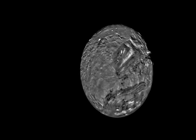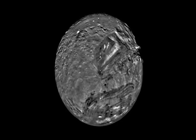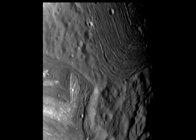The entire moon looks like a patchwork quilt, like it was glued together from a jumble of different pieces. How many different types of terrain can you identify here? There's long strips of rugged terrain, side by side with terrain that's smoother but more heavily cratered. Here's another example. Look at how dramatically the terrain changes from one section to another. It really looks like the moon was assembled from a bunch of separate pieces.